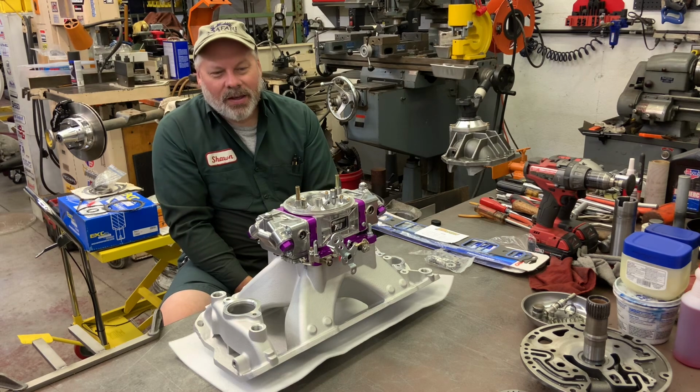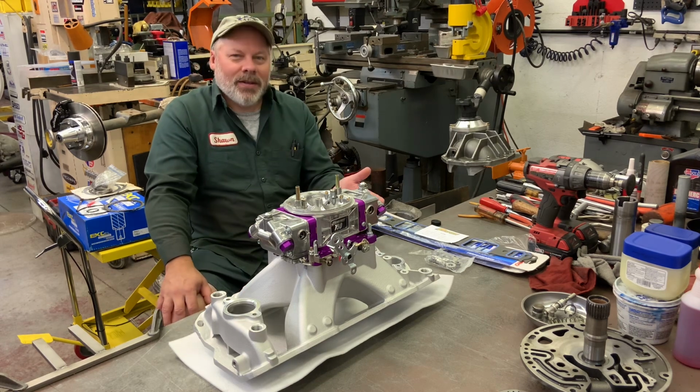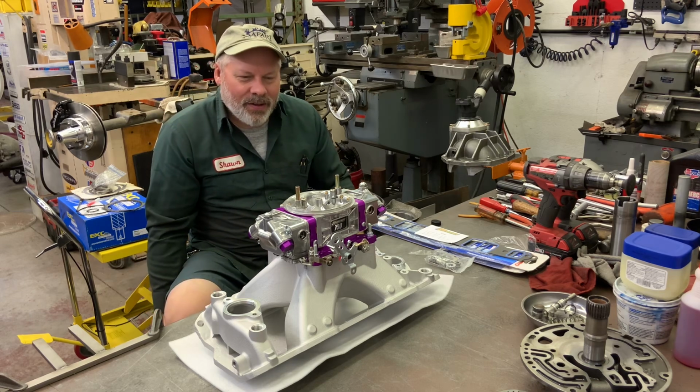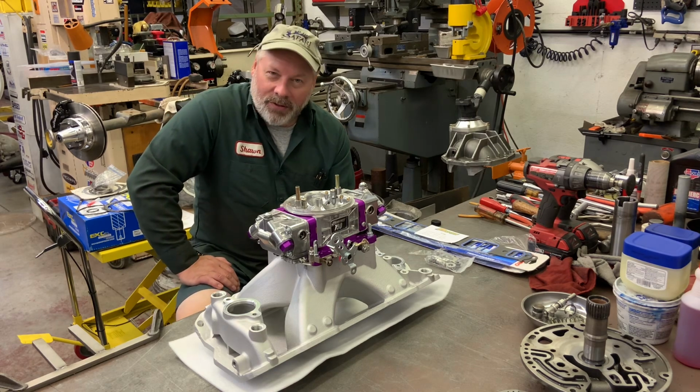So visually, if that means anything, I like looking at dual carburetors on everything. I always have. And I'm willing to put up with the extra work involved in setting that up.